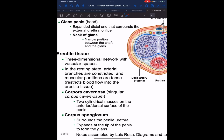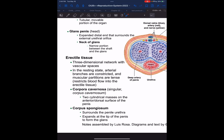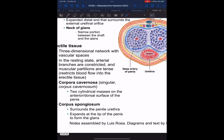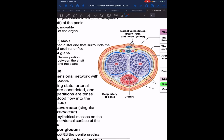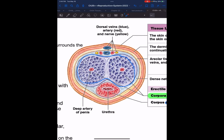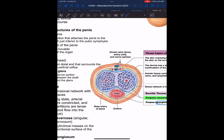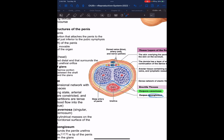Anything else I want to add here? That's really it. Be able to identify which labels or which parts are which. And remember, this is the segment that engorges with blood. This one protects the urethra. Those are their easy functionalities, no matter how anything's phrased. The spongy urethra protects the urethral passageway, and the corpora cavernosa is responsible for being engorged with blood.